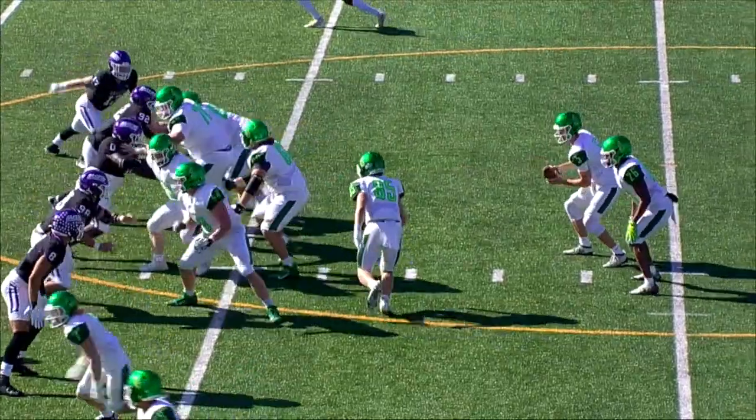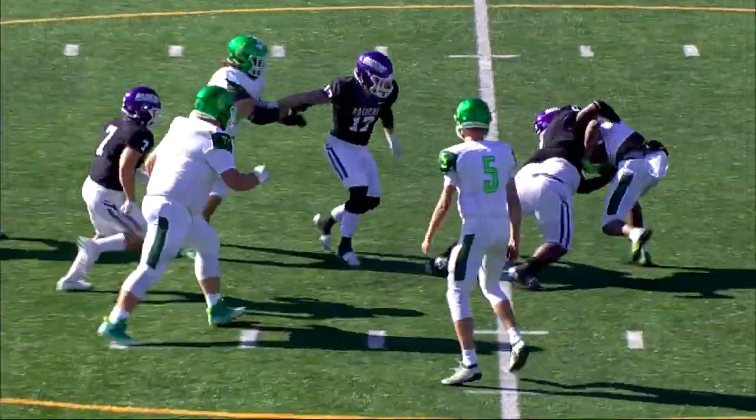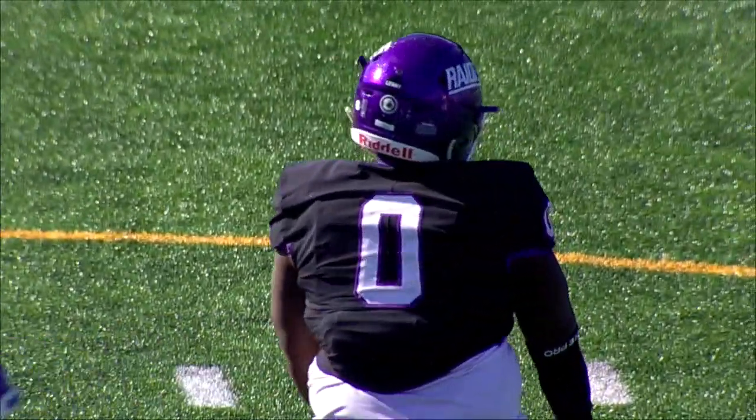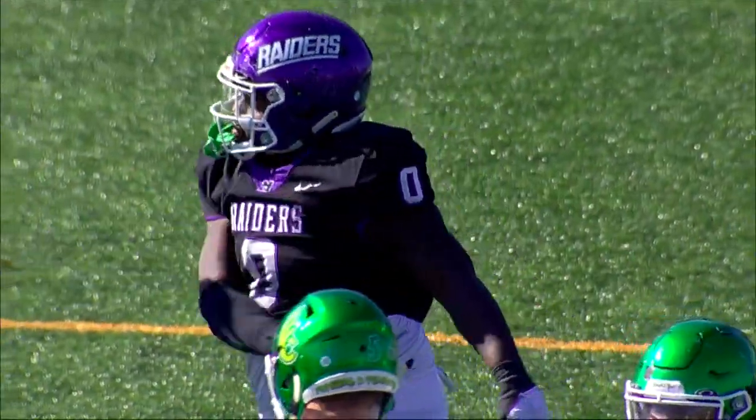Second down. Ooh. And on the delay, wow. Is that Hill? Duke Hill. You got him. Duke Hill was running downhill on that one.